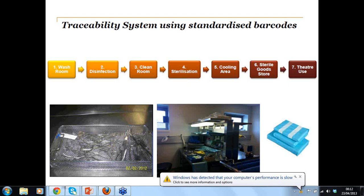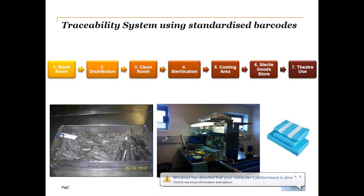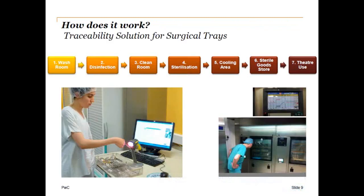So you're probably wondering how did this system work? So the surgical trays were barcoded and scanned at each step of the 7 steps. And the set is then scanned into theatre so the instruments can be tracked back to the patient. So this traceability ensures that each step is completed and there is a history kept of the set, and then this can be traced back to each patient.